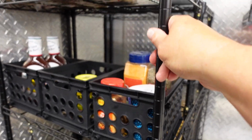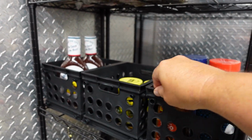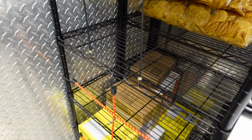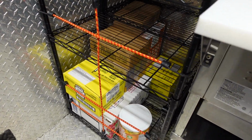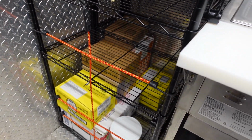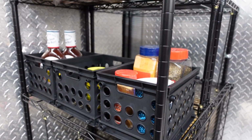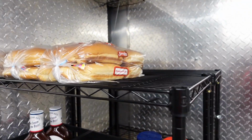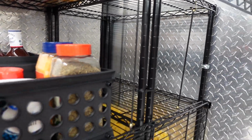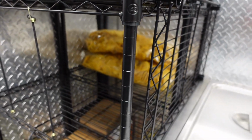As you see, they're good and sturdy, not going anywhere. We got all these bins tie wrapped down now, bungee cords everywhere to hold stuff in place. And we got our frying oil back there. We have all our condiments, just different things. Here's some sauces and seasonings, and we're thinking we can put the bread up here and back here. And of course, nacho chips there.